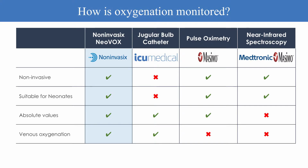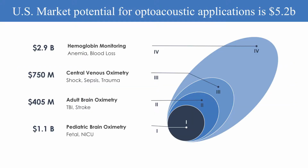Noninvasix technology was invented as a non-invasive alternative to the gold standard, that jugular bulb catheter. But it's non-invasive, it's suitable for neonates, and it provides that absolute value of venous oxygenation. So as a result, we think the market potential for precision oximetry is enormous. We're over $5 billion in the United States, nearly $13 billion worldwide.